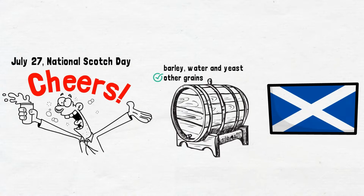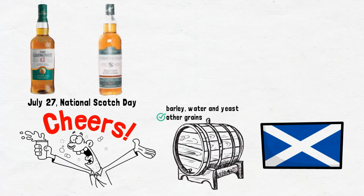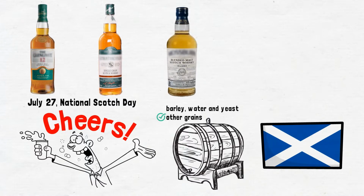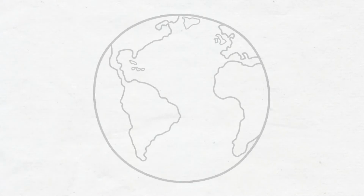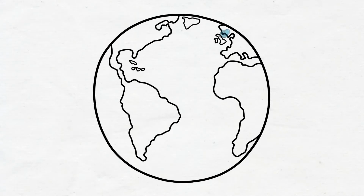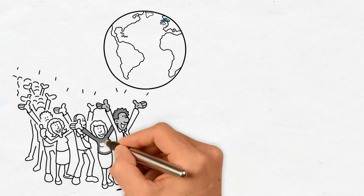There are 5 distinct classifications of Scotch whisky including single malt Scotch, single grain Scotch, blended malt Scotch, blended grain Scotch and blended Scotch. Scotch is often identified by the region where it was produced, and each region has its own characteristics that influence taste. Despite Scotch being made in Scotland, you can enjoy the spirit anywhere.